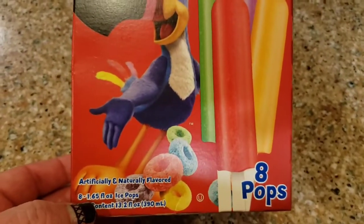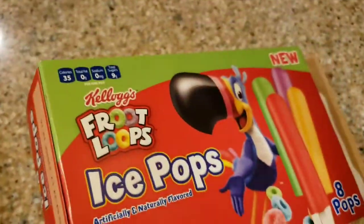And my son definitely loves these. They're already in my freezer. The box is empty, but he loves them. And they were a fun find.